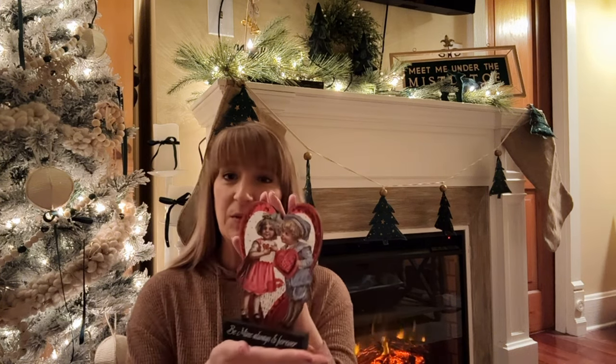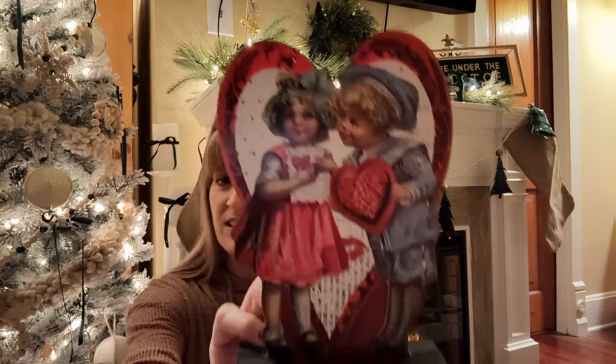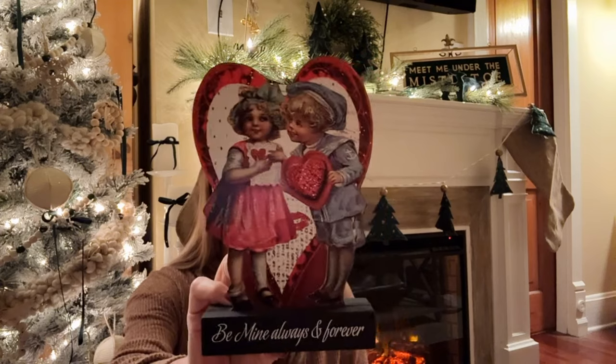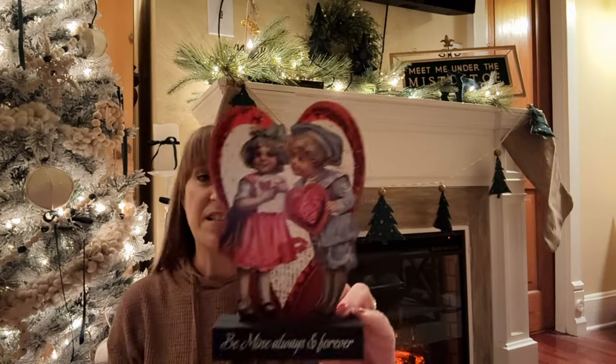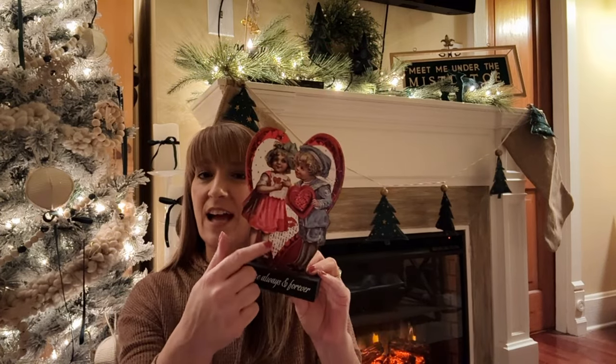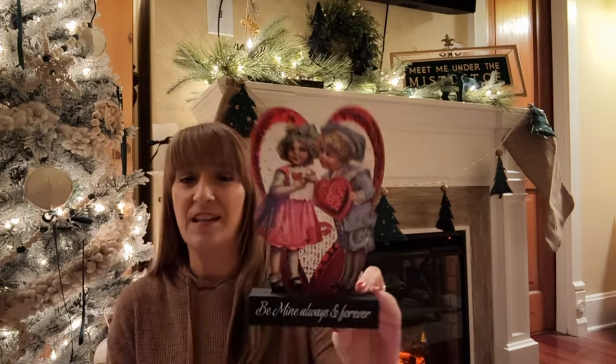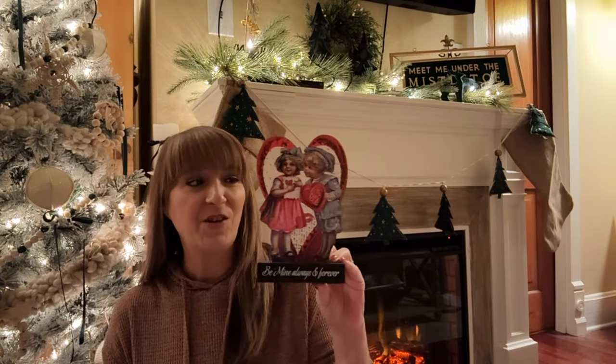I chose this one. I thought this one was so cute. It was $5.99 this year, so it was a little bit more pricey, but their Valentine decor was 40% off. So I had one last year and I wanted to get another one. I'm hoping that this one is different than the one I had gotten last year. If not, I can always go exchange it out if needed.